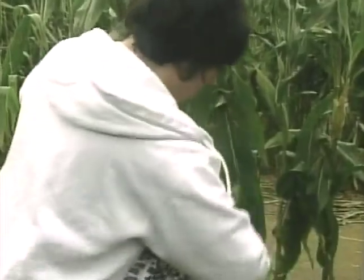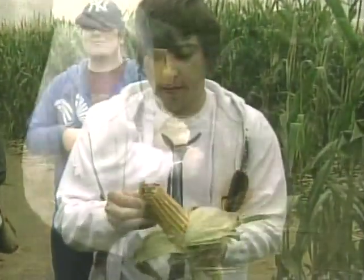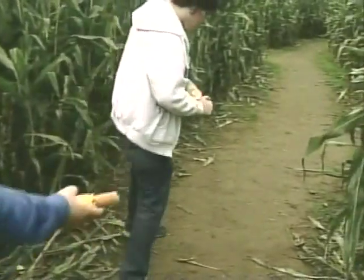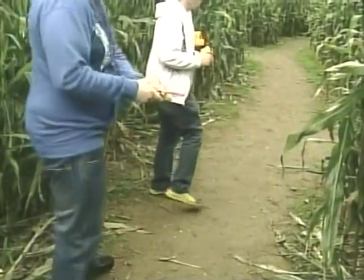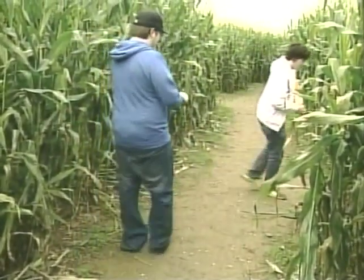Dave has a tip of his own for navigating through the labyrinth. Some people don't really think about it when they go into a maze. You gotta leave a trail to get back. Spooky! However, Dave's strategy proved unsuccessful.